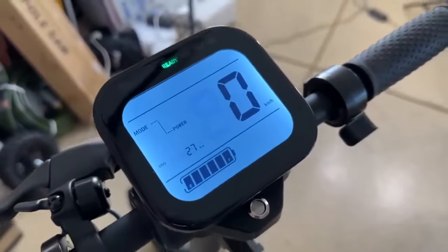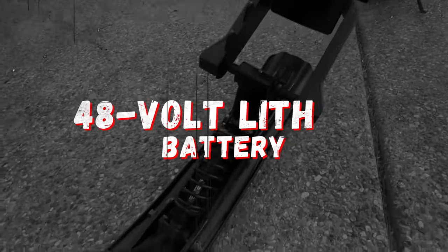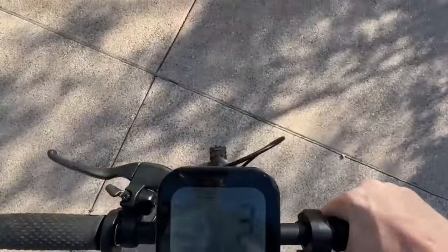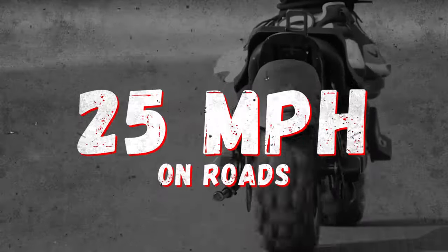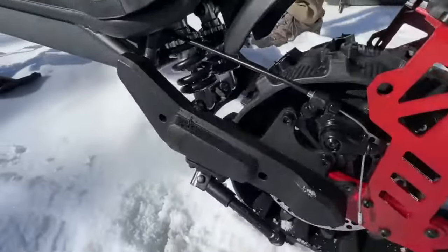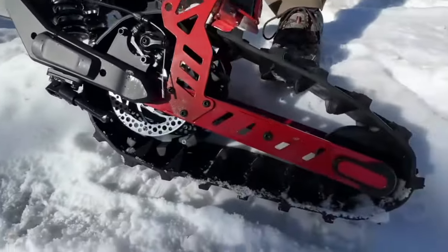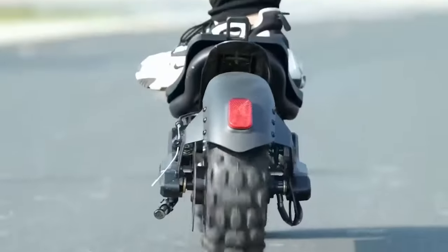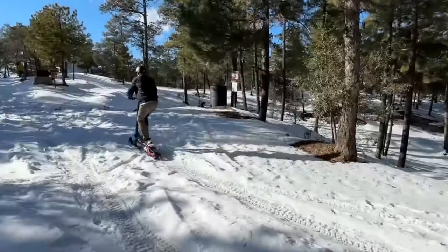its innovative design. Powered by a 48-volt lithium battery and a robust 1500-watt motor, it propels you to speeds exceeding 25 mph, 25 miles per hour on roads and up to 35 miles per hour on snow, all while boasting cutting-edge features like dual disc brakes, hydraulic shock absorption, and a foldable frame for portability.